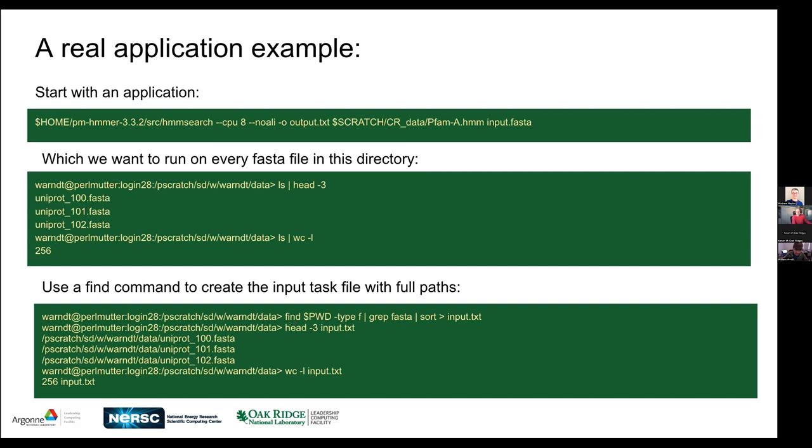In the data directory, if I use the find command and give it the current working directory and the type f option, so it's searching for files recursively in there, then the results will be the full path to each one of those files. I can use grep to search for the FASTA file extension, so I make sure that I'm not getting any other kind of files in there, sort it, and put it in input.txt. That input.txt now has exactly the format that I want so that I can give each of these input files to Parallel to run inside the compute allocation. And just a sanity check, making sure there are still 256 lines in the input file that it created.